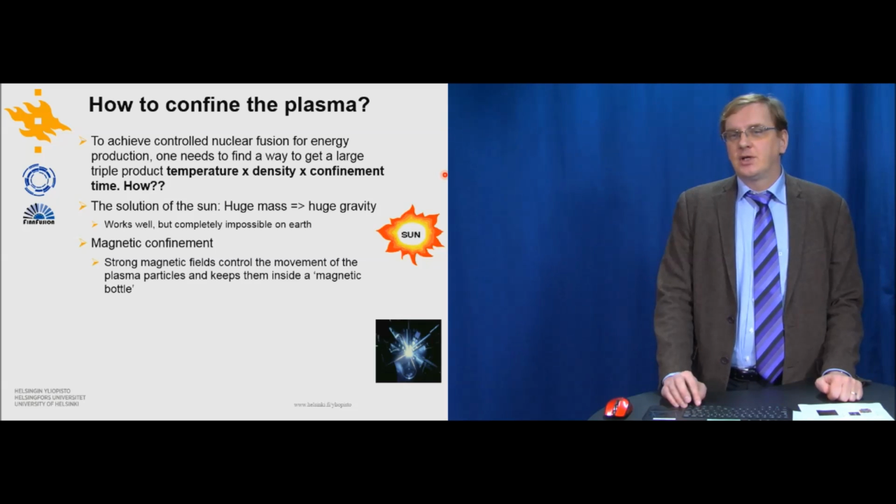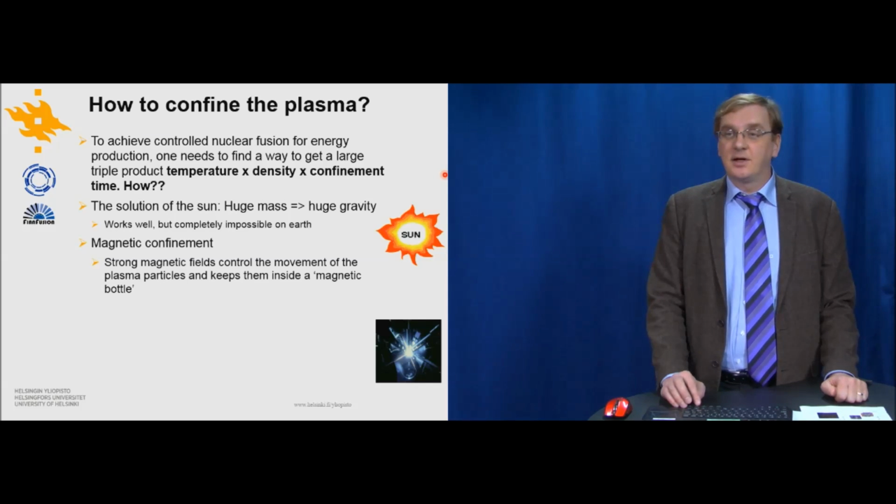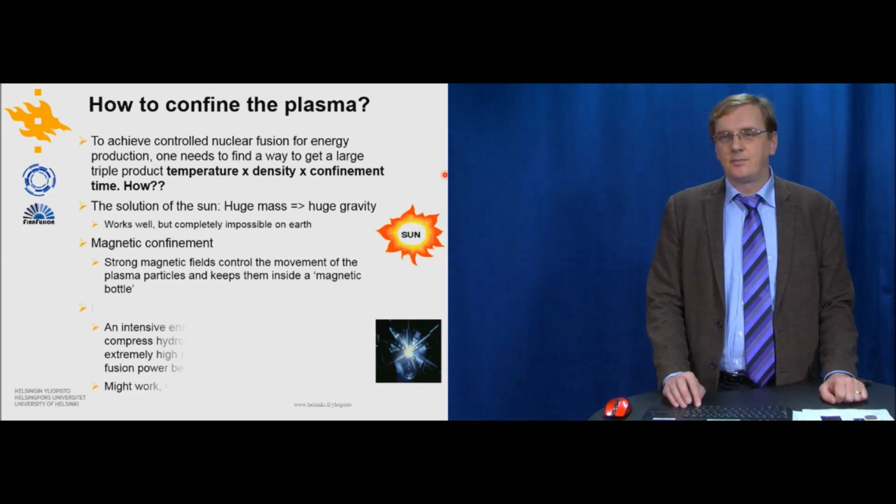The by far most studied way of achieving this is so-called magnetic confinement. That is using strong magnetic fields to control the movement of the plasma, to make a sort of a magnetic bottle where they stay inside and are confined. And this is what I will be talking about in the remainder of the lecture, the magnetic confinement fusion solutions.